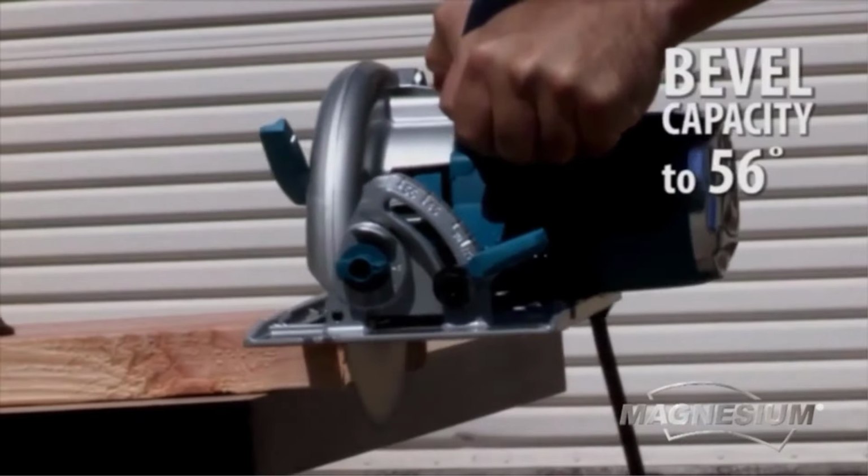Number 8. CRAFTSMAN 15 Amp Circular Saw. Our team found that many customers who were satisfied with this product appreciated its easy setup and smooth cutting performance. Some highlighted its lightweight design, making it suitable for users unfamiliar with heavy-duty tools. However, others pointed out issues such as an uneven glide surface and concerns about the blade's construction.